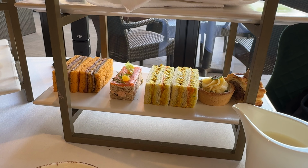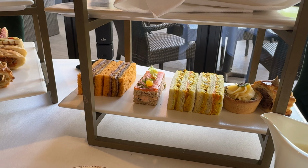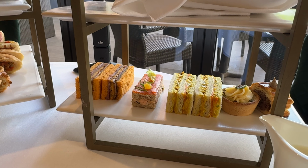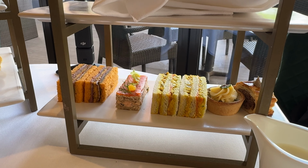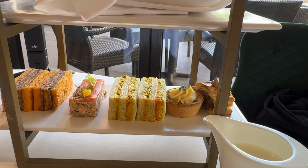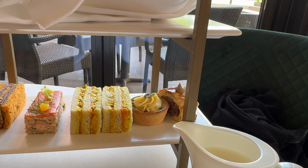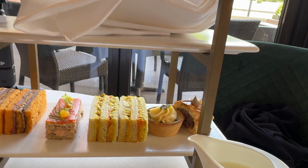So the food's just arrived and it looks absolutely amazing. Just on the bottom shelf, because tea in England is served on shelves, you've got the beef brisket there, and the second one is the smoked salmon, followed by the coronation chicken, and also there's a mini quiche there and a little sausage roll just on the end.